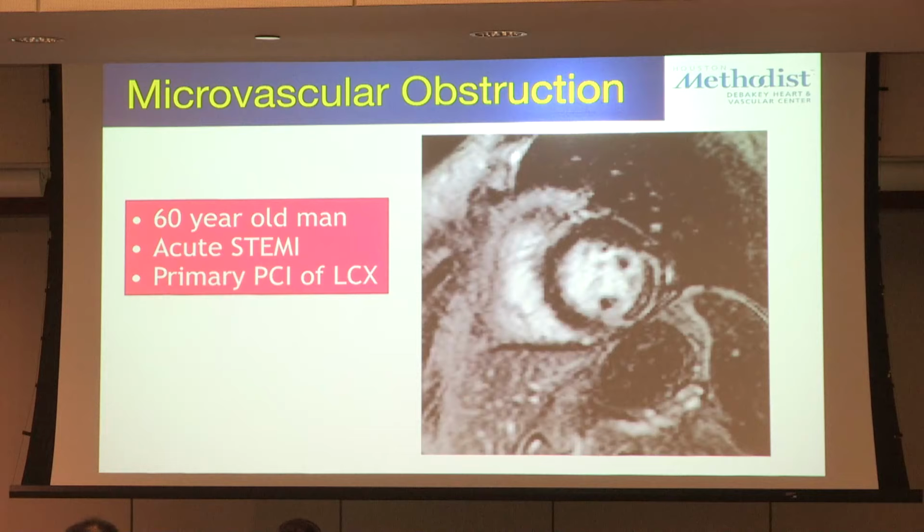Now, I think the other major strength of MRI, beyond prediction of functional improvement, is the other things that it can identify. So here's an example of somebody who comes in with an acute MI who has primary PCI of a circumflex. And when we do MRI imaging on this patient a day later, you see this finding right here. What is this? This is actually indicative of microvascular obstruction.